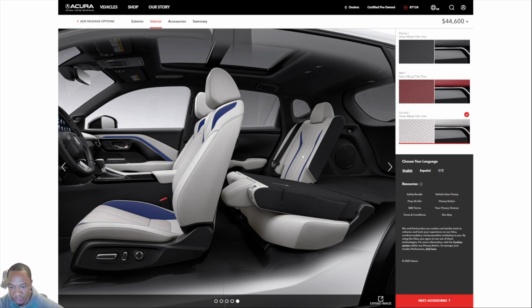You have a foldable armrest right here for the rear. So a lot of stuff you can get on the HRV, and I think Acura did a good job of making the ADX different from the HRV. But yeah, like I said, some people were complaining that it's based on that chassis and they just used it. It looked like an HRV, so on and so on.